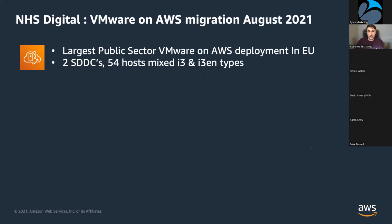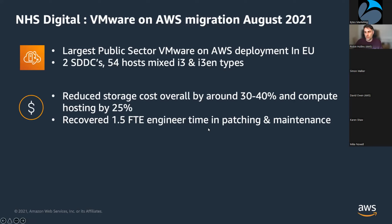So finally, the end result of this was that we ended up as the largest public sector VMware and AWS deployment in the EU. At the time, I don't know if that's still the case, we had 2 software-defined data centers, 54 hosts mixed between the i3 and the i3en types. For those of you who don't know, the i3en types have higher compute and a larger storage provision to them. We also were able to reduce the storage costs overall by around about 30 to 40%.